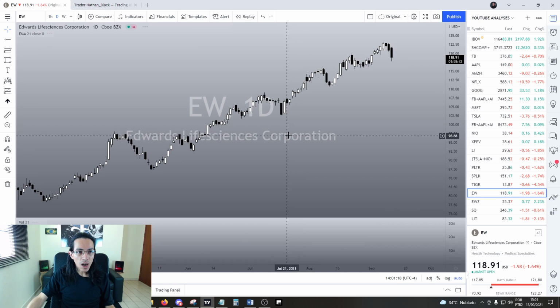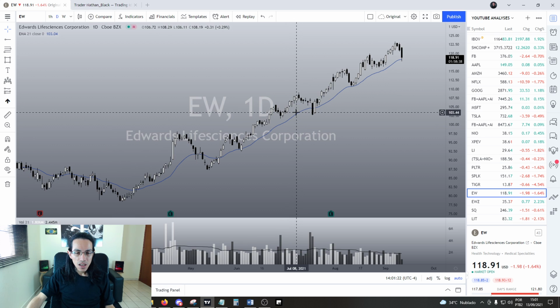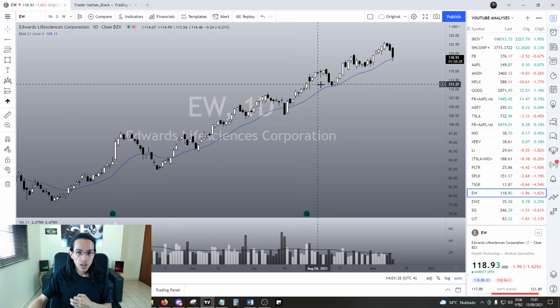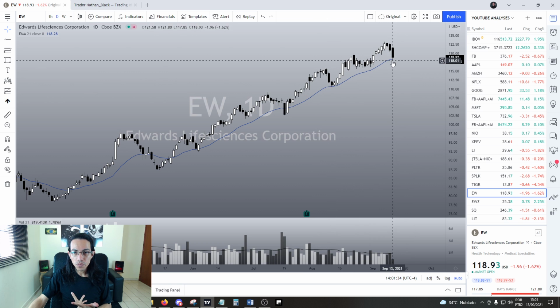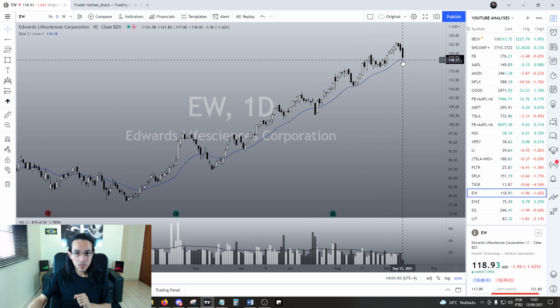All right, now EW, Edwards Life Sciences Corporation. This is the kind of momentum trade. All right, but to trade momentum stocks, we have to be very careful because we must wait for a bullish reaction near support level. Right now we are above the EMA, so don't you agree that any bullish signs over here will be just an opportunity to buy because this stock is trending nicely? And okay, I'm gonna buy over here and let's see, right?